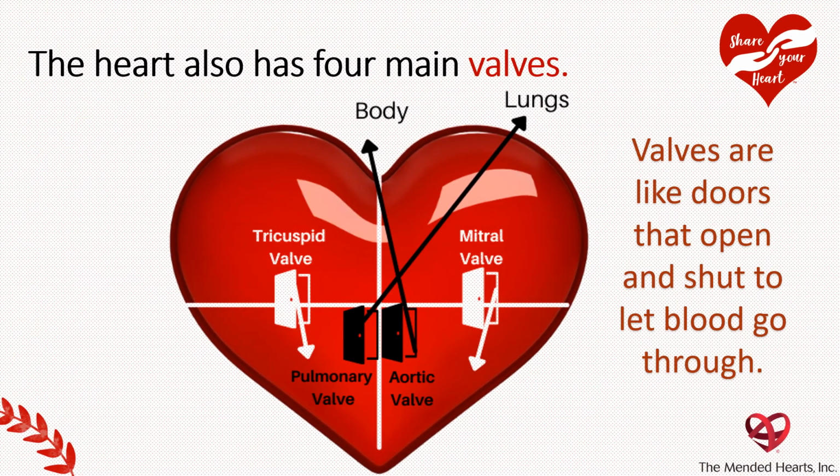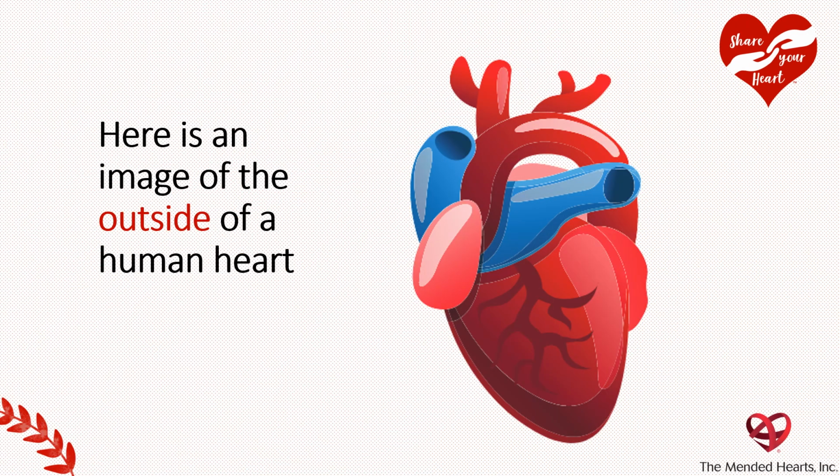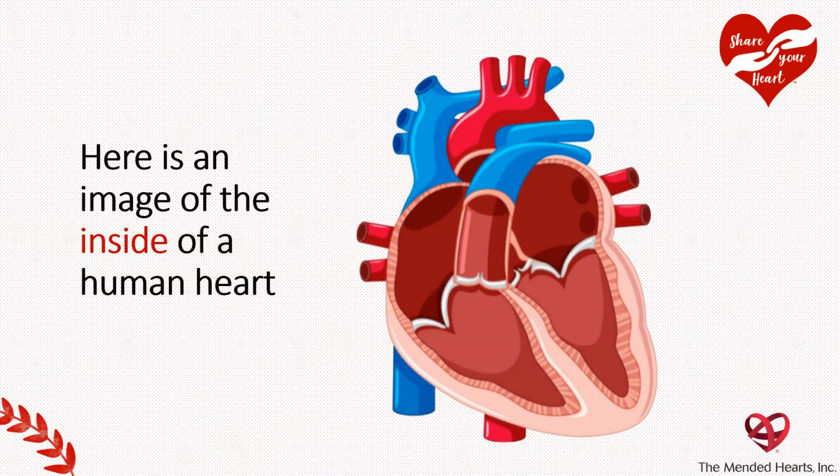The heart also has 4 main valves. Valves are like doors that open and shut to let blood go through in the right direction. In your heart, you have a tricuspid valve, a pulmonary valve, a mitral valve, and an aortic valve. Here is an image of the outside of a human heart. Here is an image of the inside of a human heart taken at a cross-section.